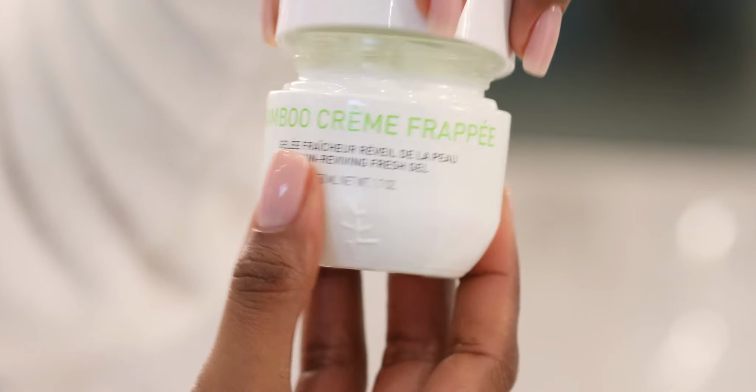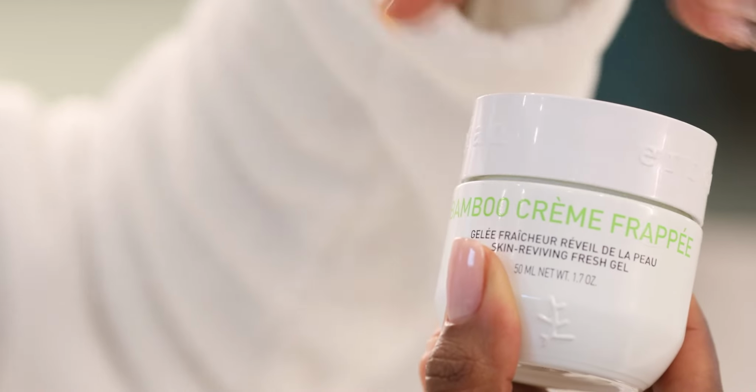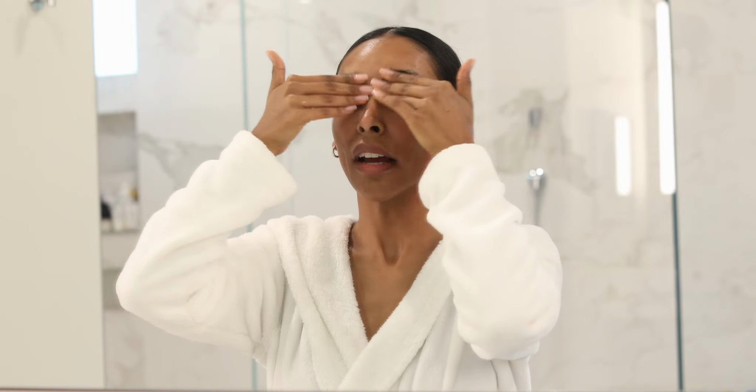Now I'm going to take my moisturizer and I'm using the Erborian Bamboo Cream Frappé. This is a super light gel texture moisturizer. I love the smell of this product. Again, super light, and I'm using this because I'm probably going to have to apply makeup back on today.